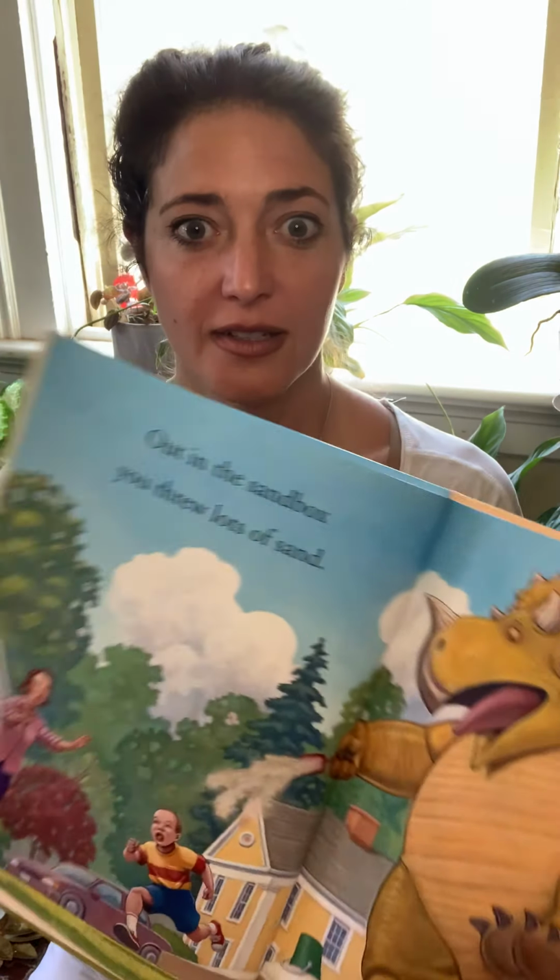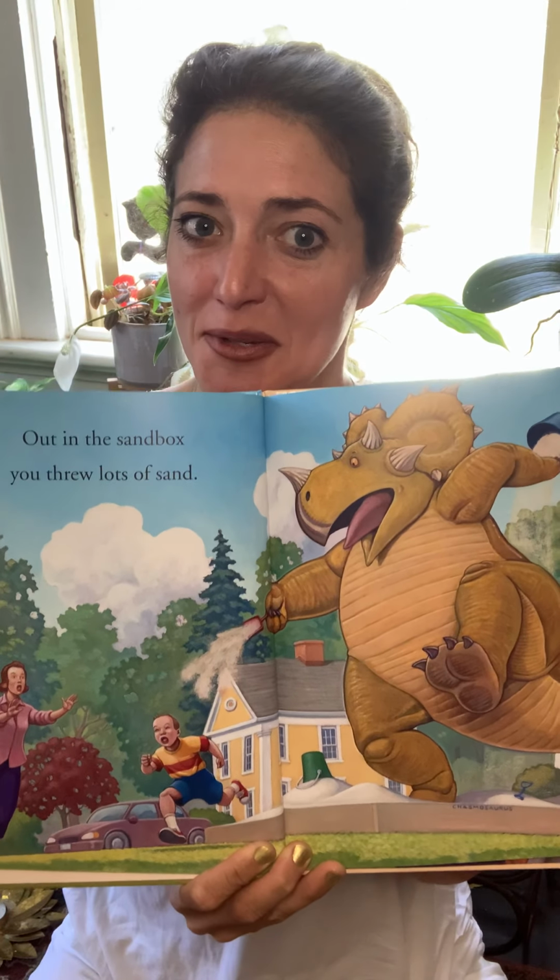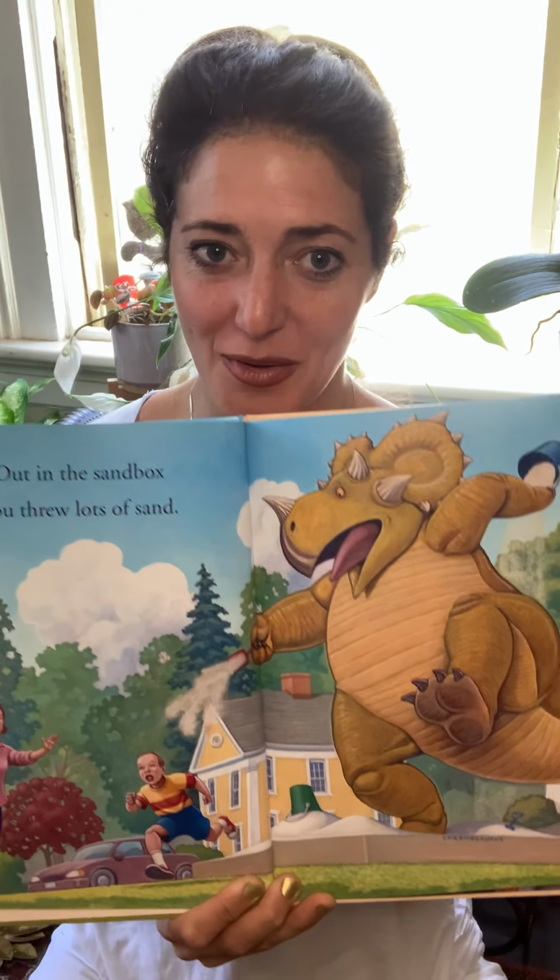This is the Guanosaurus. Teachers are learning too. Out in the sandbox, you threw lots of sand. Uh-oh. Are you supposed to throw sand? No throwing sand. This is a Chasmosaurus, and he was throwing sand at a friend.